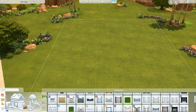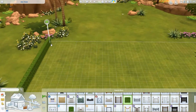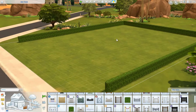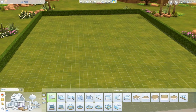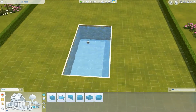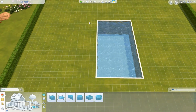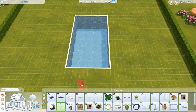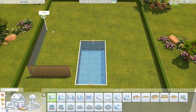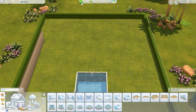I have another collab for you guys. I'm doing a spa with Bubbly Zen, and I've always wanted to do a glass roof spa, so I'm so happy that Bubbly Zen wanted to do this collab. I'm like, we have to do this. I've always wanted to do it, so I'm so glad she was on board for it.